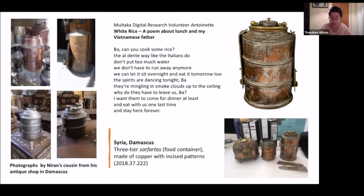So safatas, also known as tiffin tins in India, are lunchboxes with several stacked tiers, which are used to separate different foods like rice from vegetables and meats, etc. I've included a poem here from Antoinette called White Rice, which is a poem about her Vietnamese father, which she was inspired to write while researching tiffin tins and the logistics involved in delivering lunch to 200,000 people in Mumbai daily. And Naran produced a piece of research focused on the history of the industry and the etymology of the word safatas, which translates to traveling vessel. She even provided these pictures on the left-hand side from her cousin's antique store in Damascus.